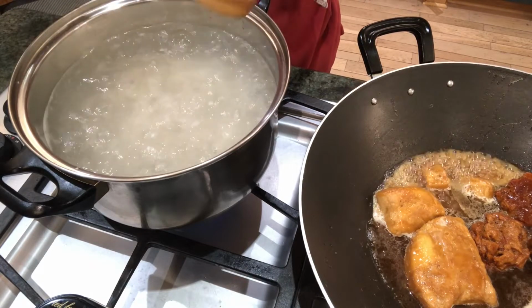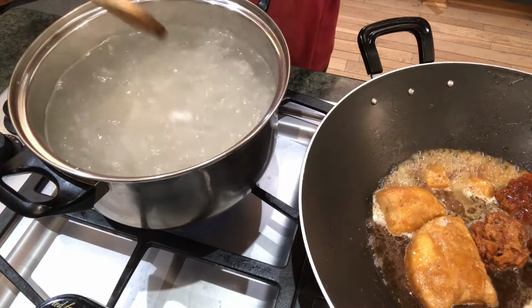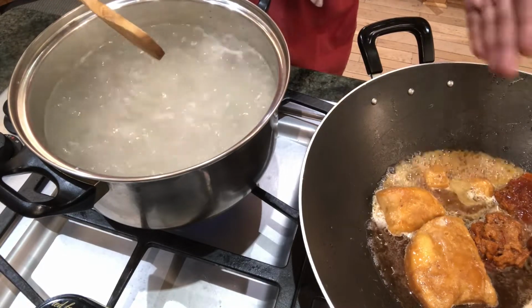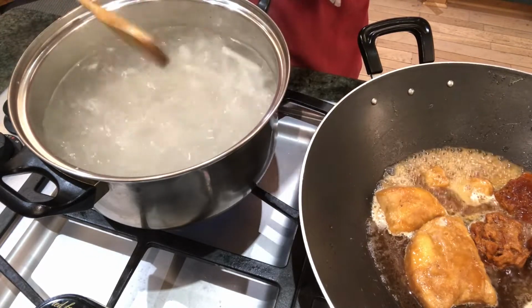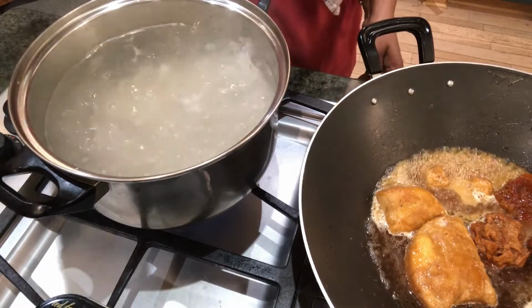It has to get fully well cooked. You can just take one and see between your fingers. Otherwise, once you further cook it in sugar syrup or jaggery, it's not going to get cooked after. So we have to see that at this stage, before removing it out, it has to get well cooked. Okay, so we'll come back after it's cooked and the jaggery is fully melted.